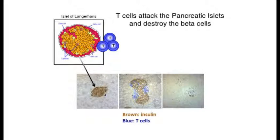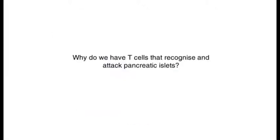And you can see here some T cells in blue starting to infiltrate that islet and nibble away at the edges of the beta cells. And then on the far right, you can see an islet that's now been virtually destroyed by the immune response, and there are only a few insulin-positive cells remaining. So why do we have these T cells that attack pancreatic islets?